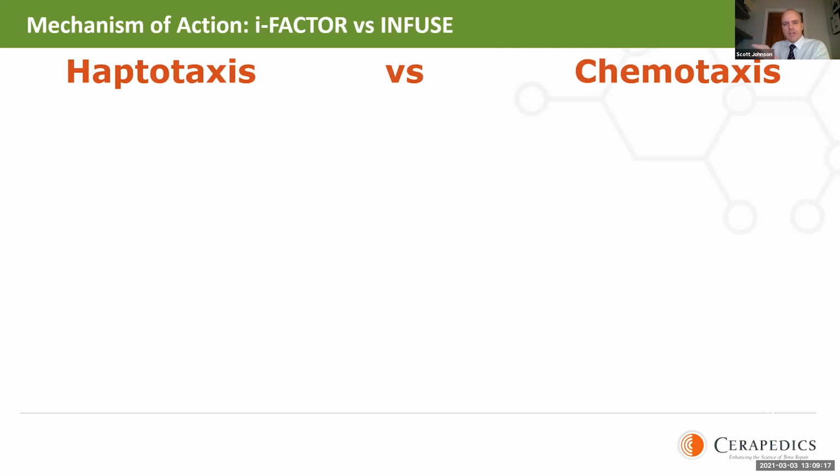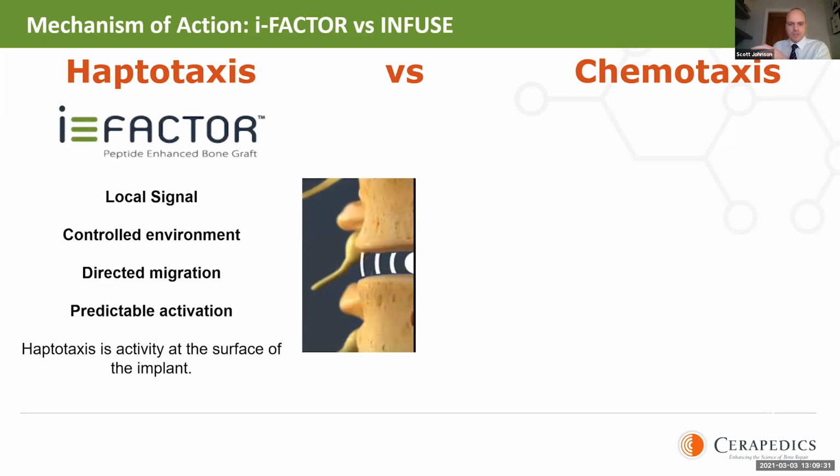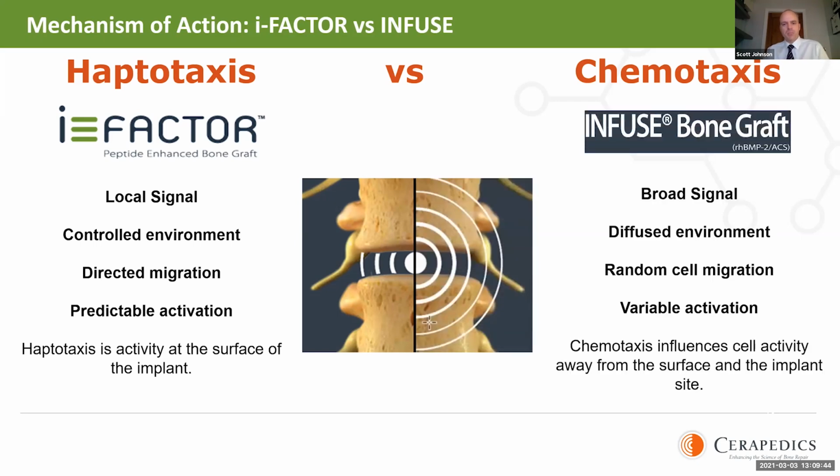The unique mechanism of action that I-Factor has differs significantly compared to that with BMP2, which is another bioactive bone graft. Most importantly, the P15 peptide is bound to the surface of the graft, and that ensures the biological activity is concentrated at the surface of the scaffold, and that provides much more predictable activation of cells compared to BMP2, which is available as a small molecule that is free to diffuse away from the implantation site.